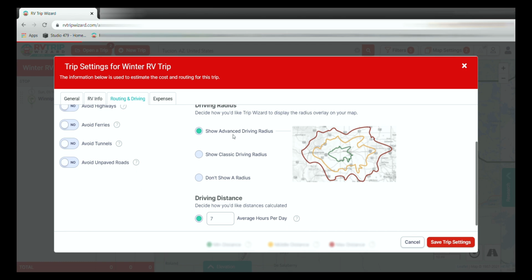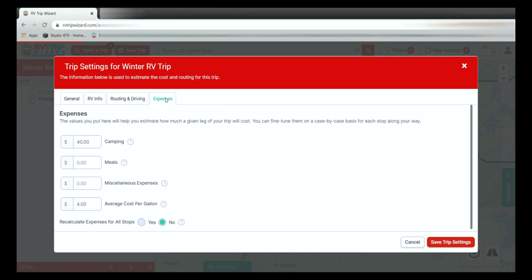And advanced driving radius, that shows us campgrounds within the radius that we will be driving to our destination. And we can change how that is set up. And then we can also break down our expenses as well. So if we're saying an average of $40 a night camping and an average of $4 per gallon for fuel. Now camping is going to really vary because we have a few different things planned. Okay, then at that point, we will save trip settings.